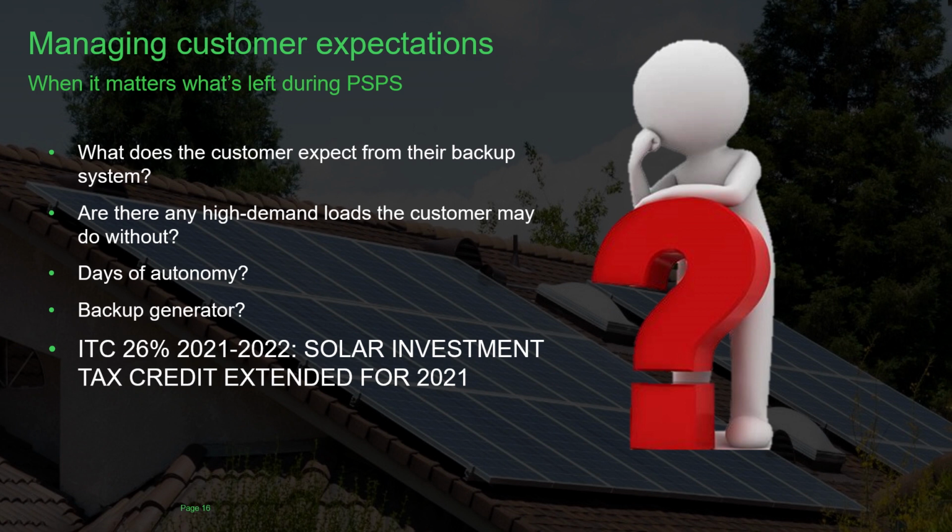Most customers just want to know that power will be there when they need it. Ideally, the customer won't have to do anything but enjoy safe, reliable, and uninterrupted power during PSPS.